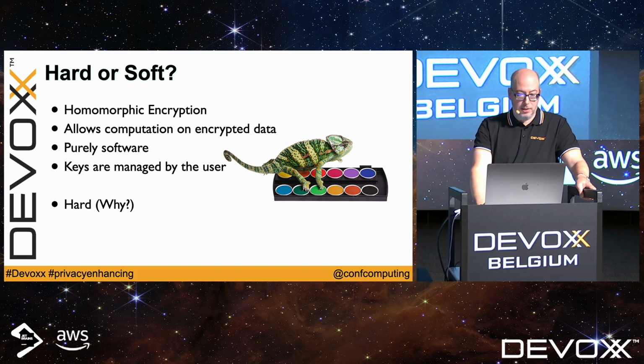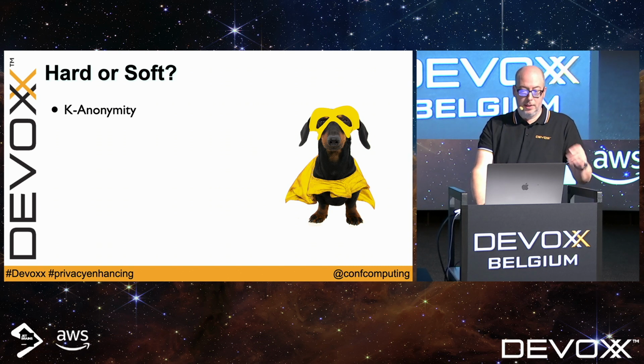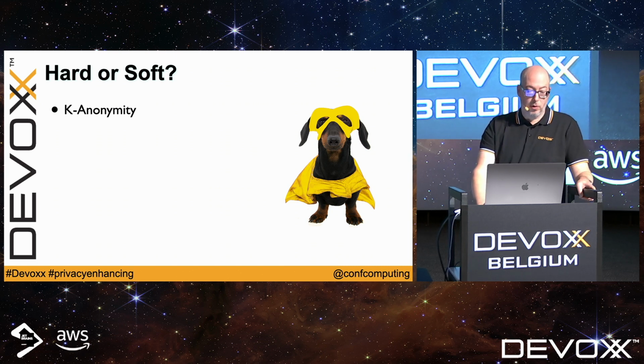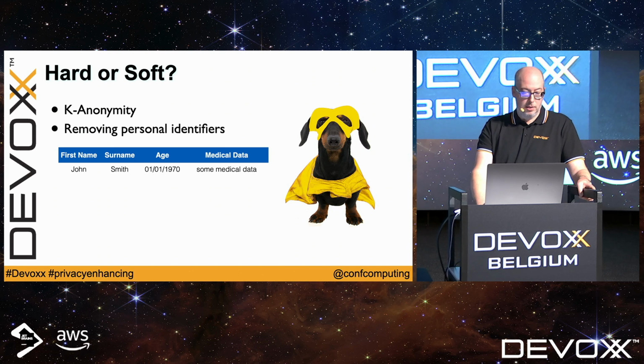And then I've added an extra bonus one in. This is K anonymity, which is effectively removing personal identifiers from data. So if you've got a row of data, a row in a table, and you can search by, say, first name, surname, and age, and you return back one user, then it has a K anonymity level of 1. It means it's quite easy to find who those people are or that individual is. So K anonymity is basically trying to remove those personal identifiers. So in this scenario, I've got John Smith with an age.